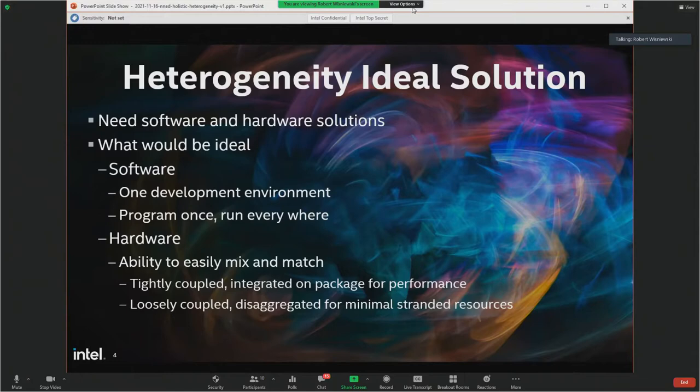But from a hardware point of view, what would you like? You'd like the ability for a given customer, maybe even for a given workload, but certainly for a given customer or a given supercomputer that you're putting together, to mix and match these different types of things, easily put them together, and either have them be very tightly coupled and deliver great performance, or have them be loosely coupled. But regardless, you want this ability to mix and match.